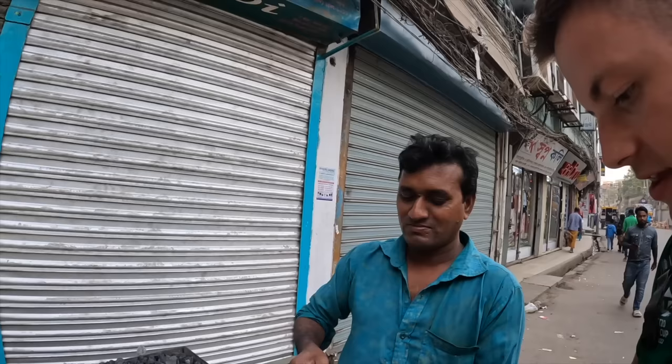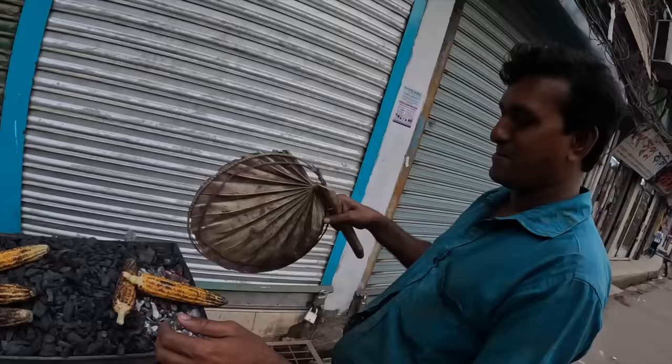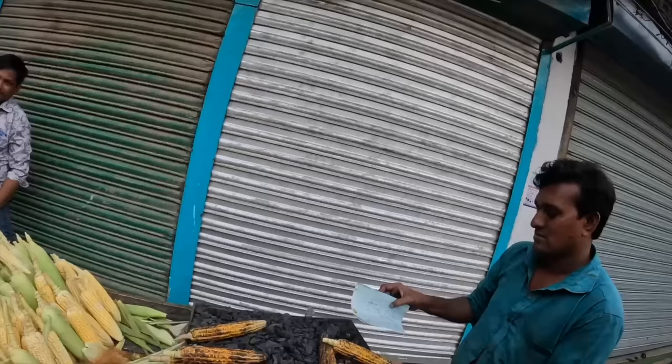So anything cooked on the charcoal, it just tastes so much better, like the barbecue taste of it. Oh, we got a bit of salt. Nice. Slaps a bit of salt on there. Too spicy for me. Okay, there we go. So it adds the spice, and then finally it's just to cook it a little bit more. Finished. Thank you. Oh, it's hot. Woo!